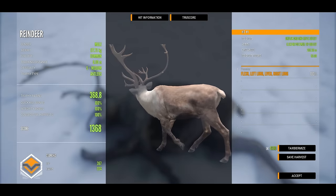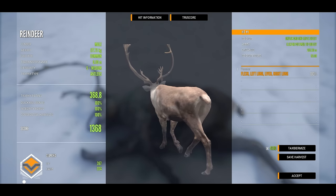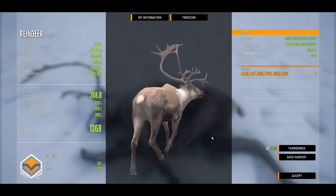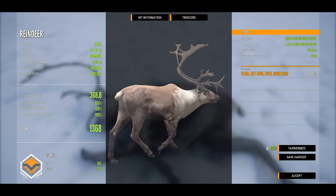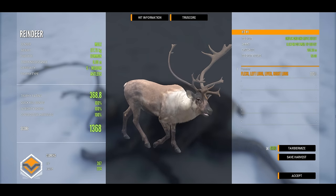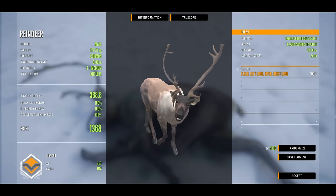Another diamond, 1,368. That's actually the highest one so far. So broken. Still cool, though. 3 diamonds in one day. Can't be mad. I really still want to find a good fur variation, though. That's what I'm looking for. That's what I really, really want.